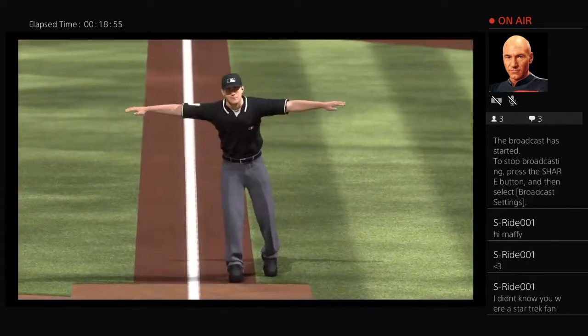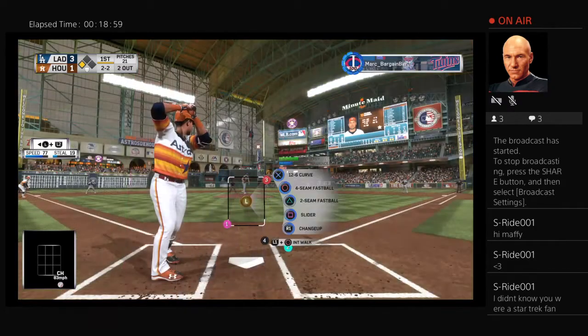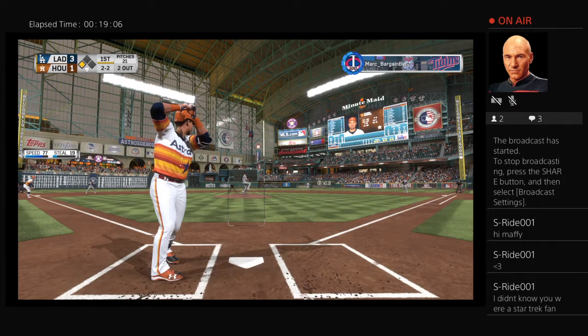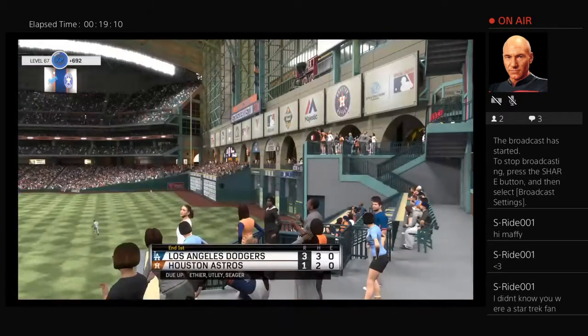Tried to hold up there. Appeal down to first, and no swing. It's ball 2. He's set. Here's the 2-2. And a fastball called strike 3, and the side is retired.